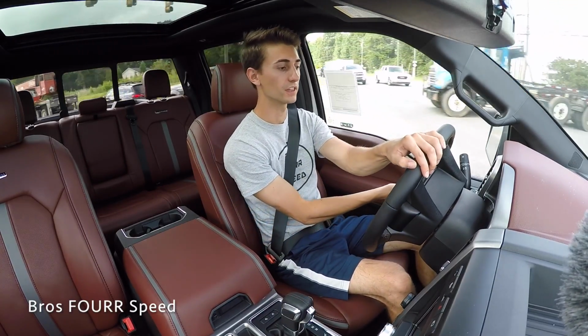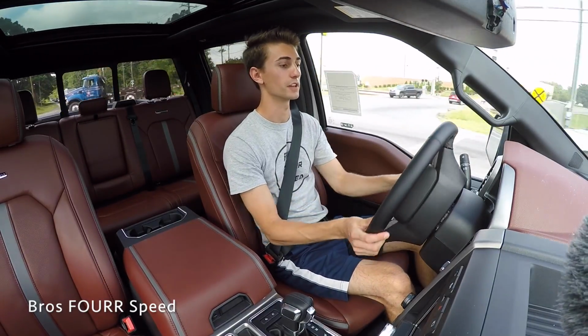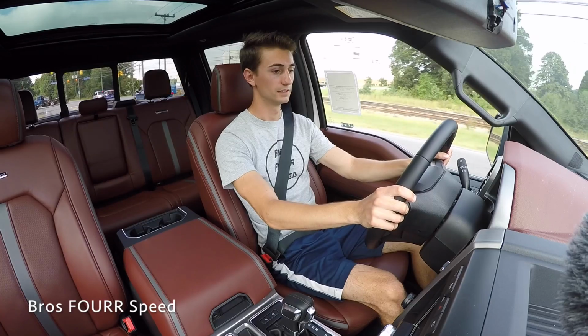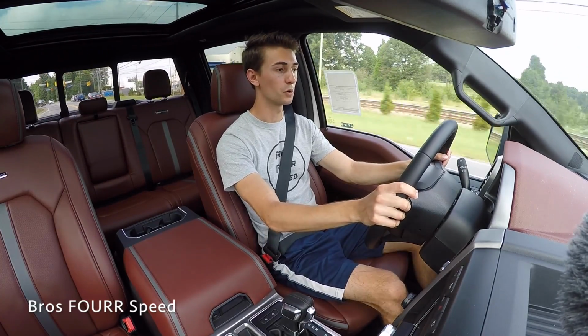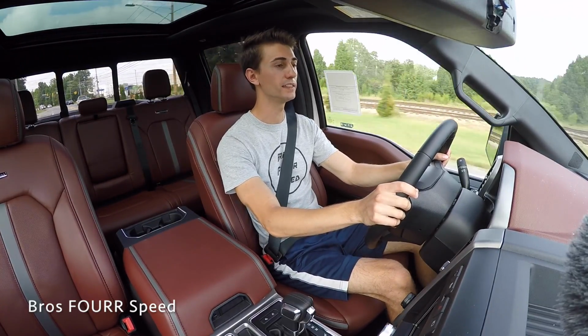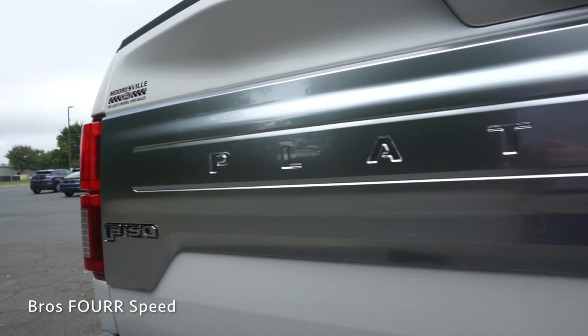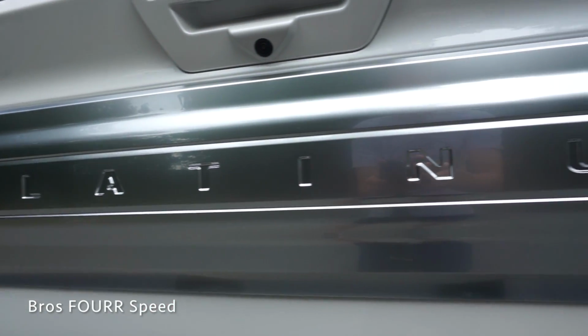I think we're in 5th. Let's see before I accelerate. So we're down into 3rd. Let's give it some gas. I mean, you feel that torque around 2,000 RPM. It redlines at around 4,500 RPM. And it's nice that with the 10 speeds, it can optimize power having a bunch of different gears.